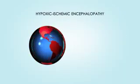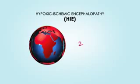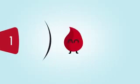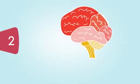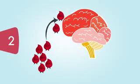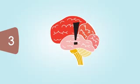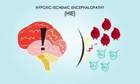Hypoxic ischemic encephalopathy, or HIE, is a neonatal birth injury that occurs in 2 to 9 out of every 1,000 live births. You can break the injury down into its 3 components. Hypoxia is a deficiency in the amount of oxygen reaching the tissues. Ischemia refers to a shortage of blood flow to the brain or another organ. And encephalopathy describes the brain damage that results from hypoxia and ischemia. Thus, hypoxic ischemic encephalopathy is injury to the brain caused by a reduction in oxygen and blood flow.